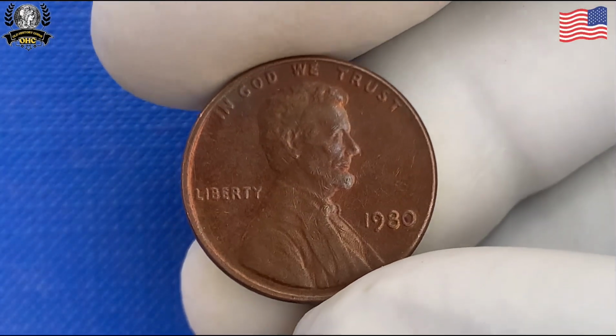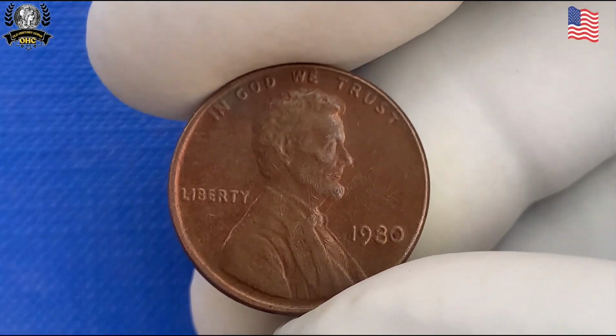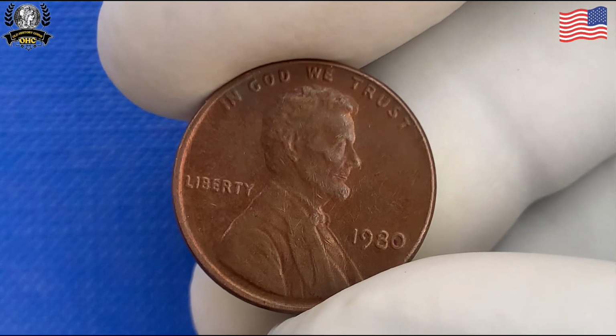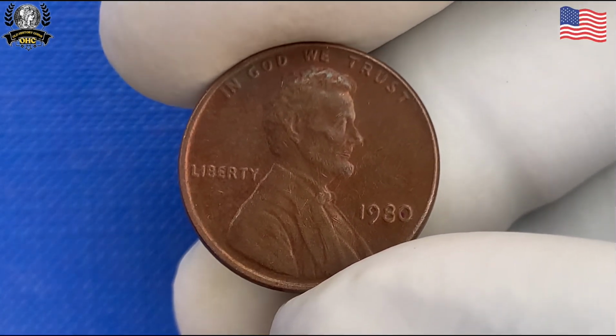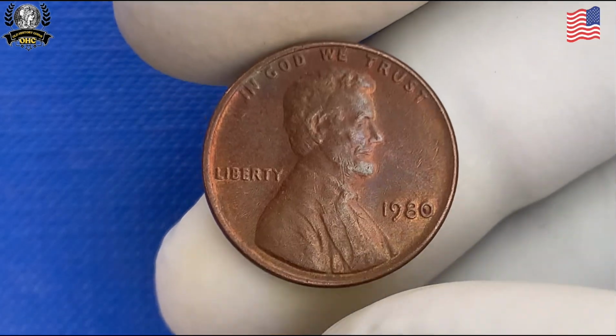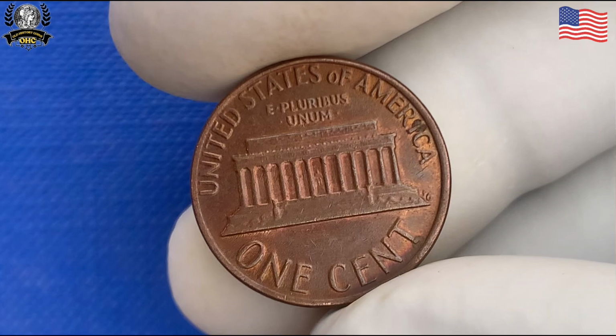These rare pennies can fetch thousands of dollars at auction, depending on their condition, with the most well-preserved examples commanding the highest prices. Now, you might be asking, what makes the wide AM variety so special, and why is it worth so much? The answer lies in the rarity and desirability of the error.